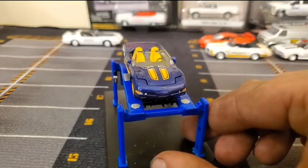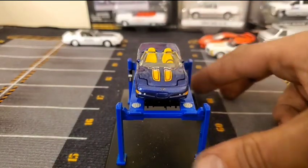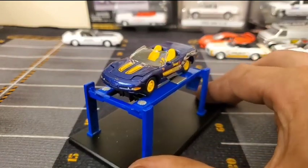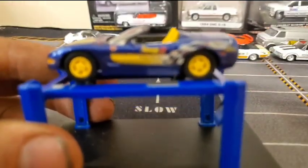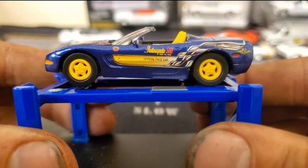Absolutely awesome car. All the detail we love to see. There's our little Corvette emblem on the front there. Yeah, that looks absolutely awesome. So on the side of this one, we have, what does it say? Indianapolis 500.